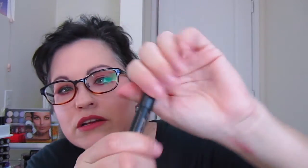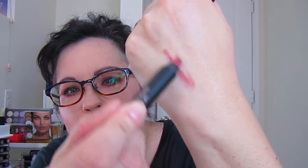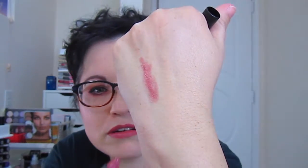Next is a Nude Sticks lip and cheek pencil. And what is the color? Mystic. So here's the color. That is a really pretty color. It's nice and creamy. Little gloss. I don't think I'd ever put this on my cheeks, but it's nice for the lips.